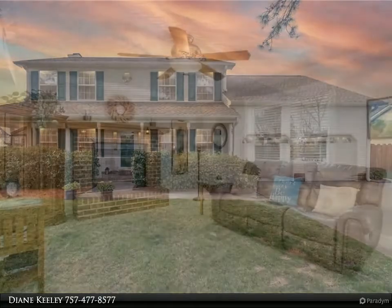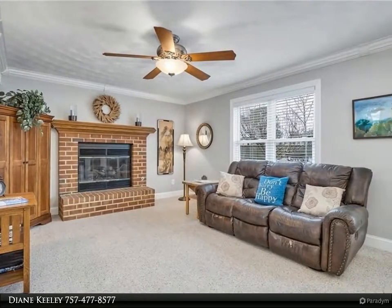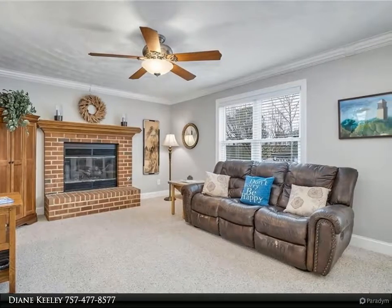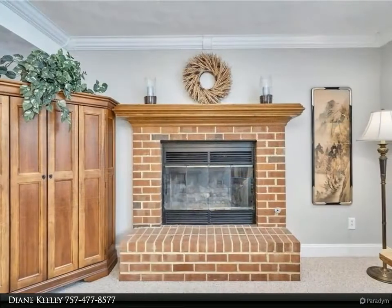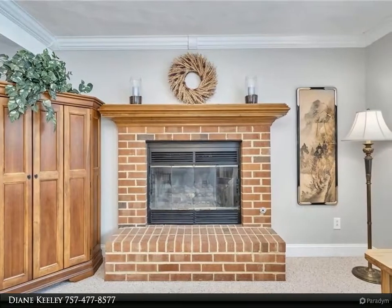Prepare to fall in love with this customized home located in a cul-de-sac. Split unit HVAC system installed 2017. New roof installed 2020. New aluminum gutters with leaf guard installed 2021.